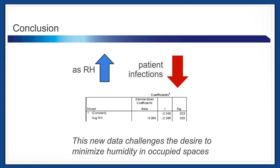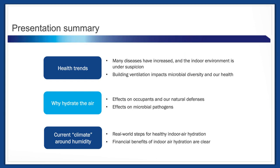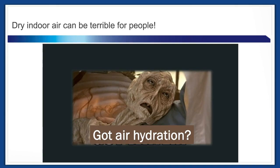Okay, so where do we go from here? Why is indoor air relative humidity important for people? And what does it do to the microbes that we saw floating around the room? Well, one thing we're learning is that dry indoor air is actually terrible for human beings.